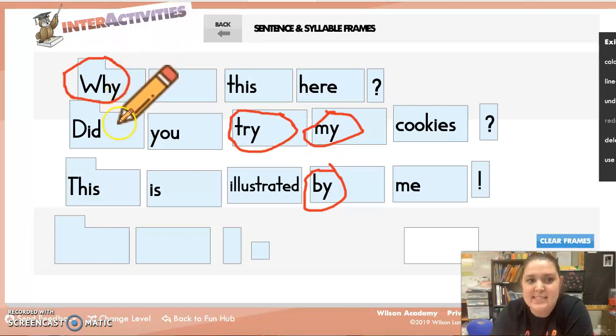All right, let's read the next sentence. Did you try my cookies? One more time. Did you try my cookies? Why did I circle these 2 words? That's right, they are sight words. What's this word? Try. Good. And this one? My.